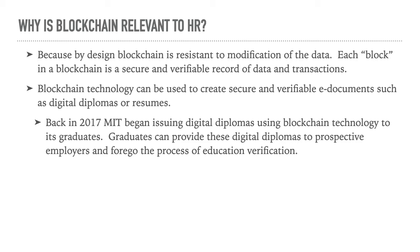And at the end of all of the employee experience, I could have a digitally verified diploma from Golden Gate University. So it would allow recruiters and prospective employers to skip the education and even the employee background verification process. Because of the security and design of blockchain, it's believed that the blockchains that could be created would be a lot more reliable.